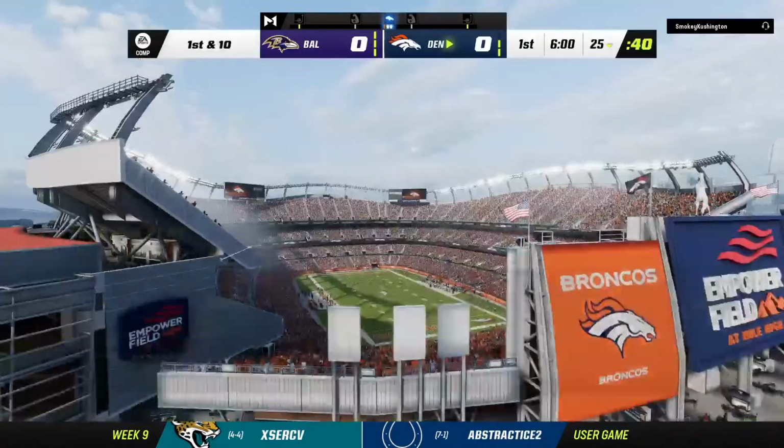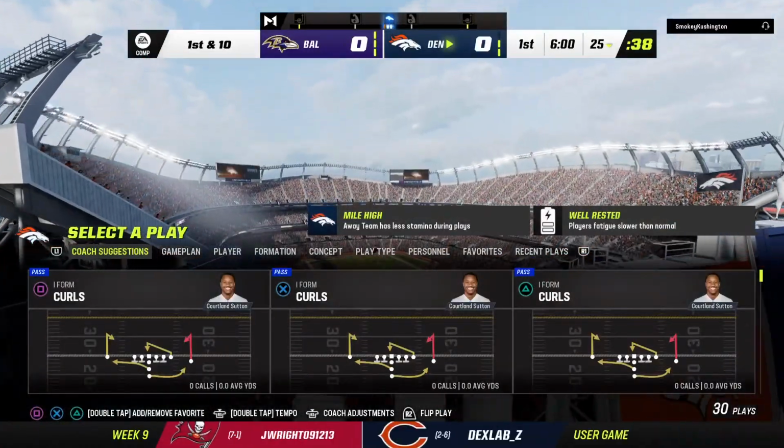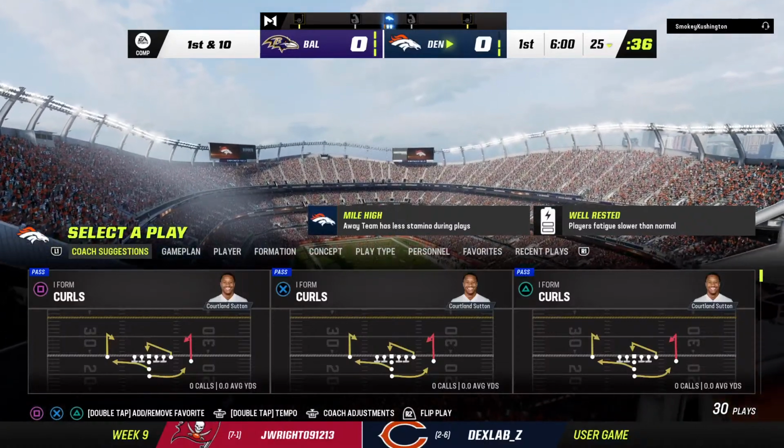And you combine a big leg with a mile-high air. There's the outcome. This will sail out of the end zone for a touchback.